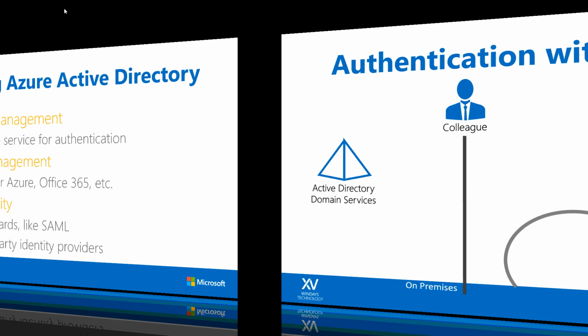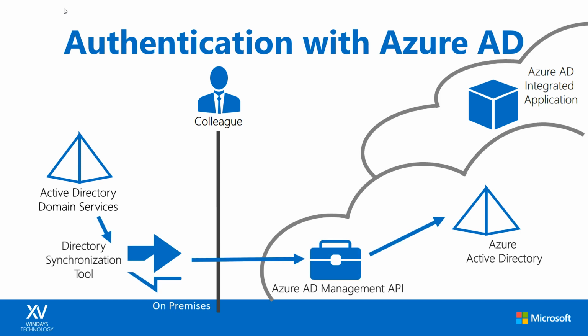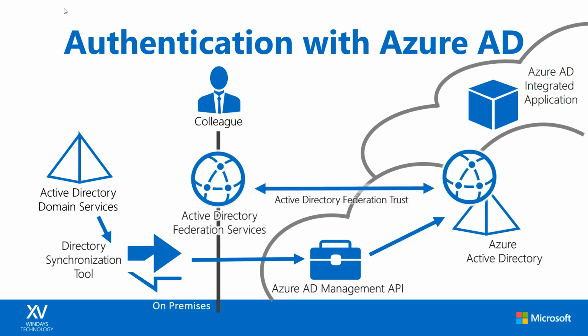So how does that look if you're authenticating with ADFS? On-prem, the first thing you have is a directory synchronization tool like DirSync or AAD Sync, and that makes sure that the user objects and group objects in your on-prem Active Directory get known in Azure Active Directory, so that if Azure Active Directory needs to make authorization and authentication decisions, it can do that with the information you send to it. Then, of course, you have your ADFS implementation on-prem right here, and Azure Active Directory has one itself too. You can use that as a standalone.